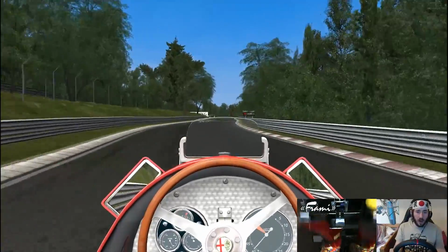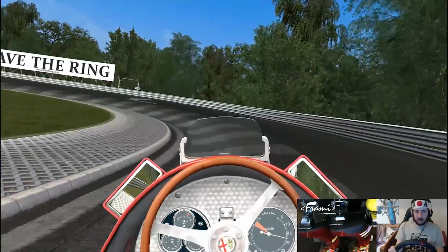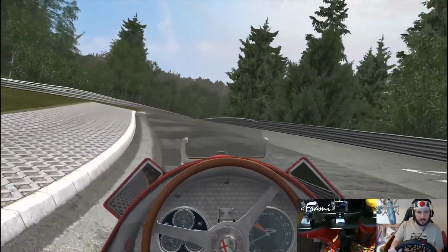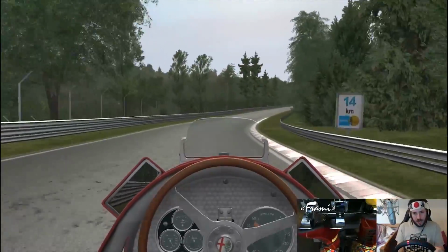So I'm gonna try and take the carousel here. Put it down to first gear for the first time in a long time. Save the ring. Yep. I'm down with that. Alright, so not very bumpy on this version, but we're through okay.